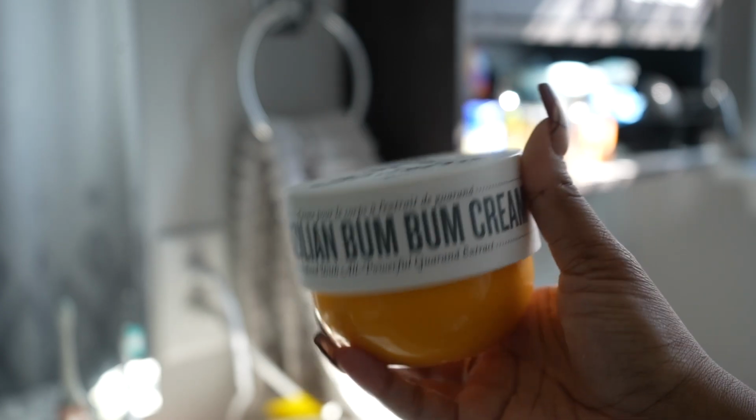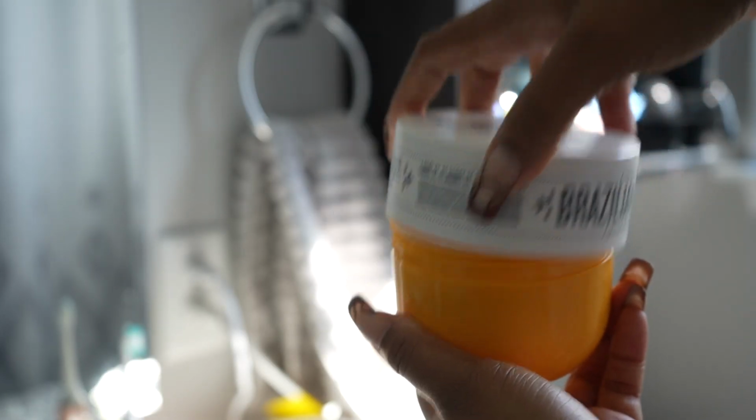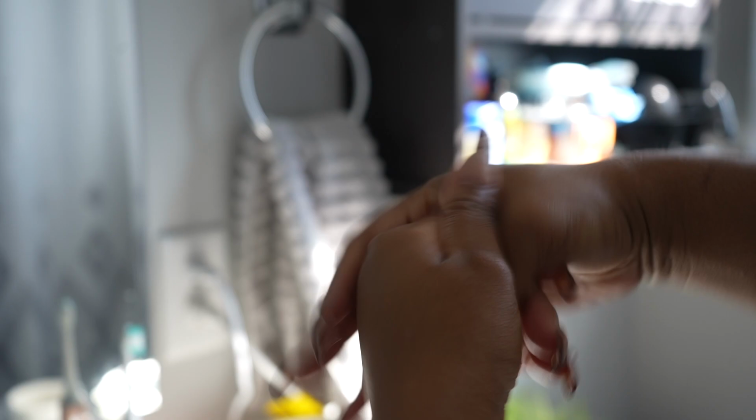I want to moisturize my face with the Sol de Janeiro, if that's how you pronounce it. I'm not sure. This cream is actually on my Amazon storefront if you guys want to check it out and try it out for yourself. But I actually really love this product. It's all natural ingredients, nothing harsh on your skin. So yeah, you guys can definitely check it out on my storefront.